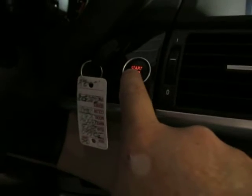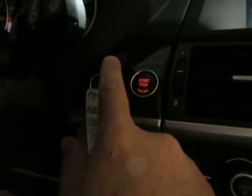Okay, so now we're going to turn off the car. To turn off the car, you simply hit the stop button. You don't have to step on the brake for that. To release the key, you push it in, and then it pops out. You just grab it. All right, let's go over to the back.